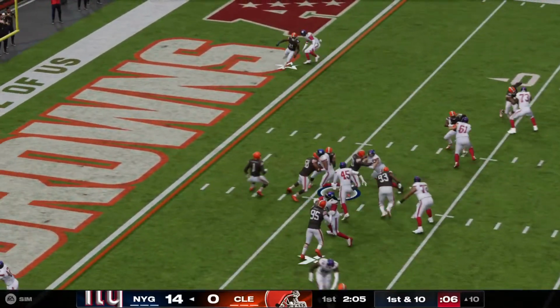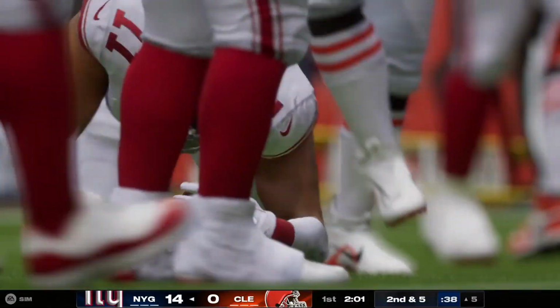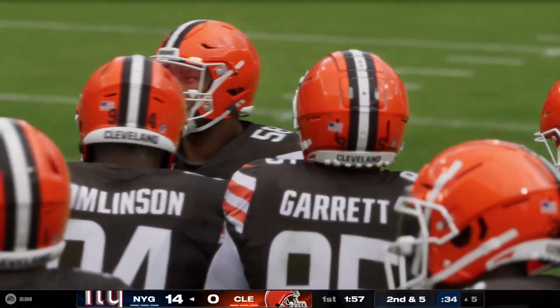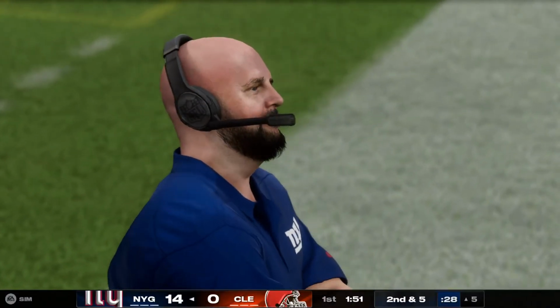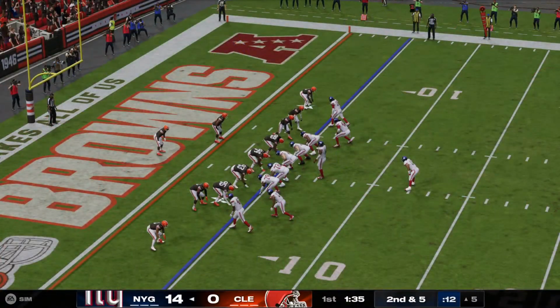On 1st down, they'll go to the ground attack. And he gets halfway home from the 10 to the 5 on a pickup of 5. That's a strong pickup right there on 1st down. And as this drive goes on, we're seeing an offensive line and running game imposing its will. 2nd and 5.